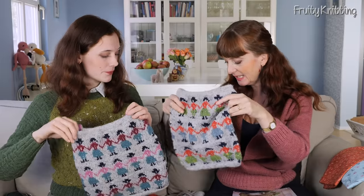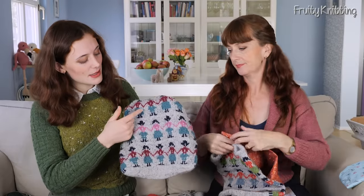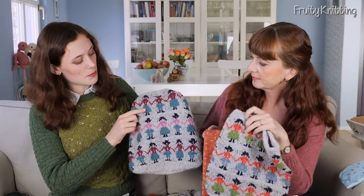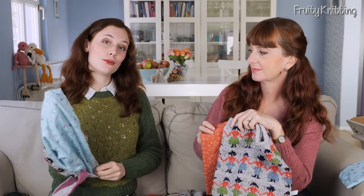Yeah. And then they're lined as well, aren't they? So show the lining of that one. Yeah, so this bag has dolls with blue trousers and skirts, so we gave the lining a blue colour.